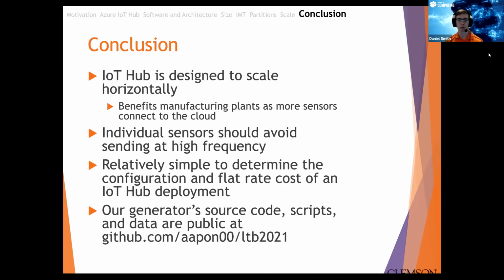Also, we want to note about IoT Hub, it's relatively simple to determine what configuration you need for an IoT Hub deployment, and also what the flat rate cost will be. Last thing we want to mention here is that our client data generators, source code, scripts, and data are all public and available at the following GitHub link.